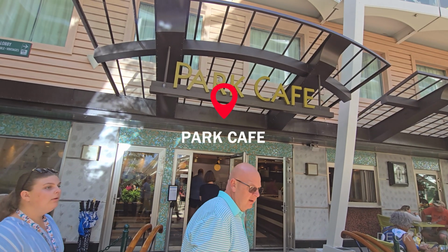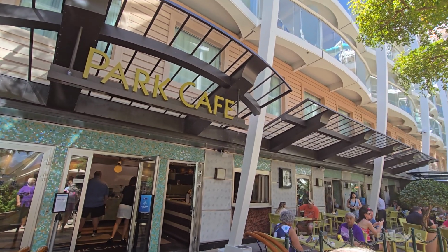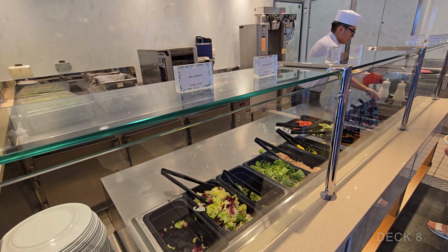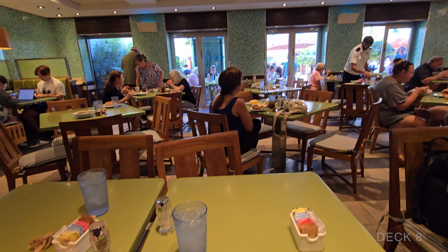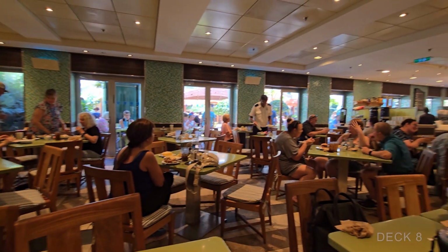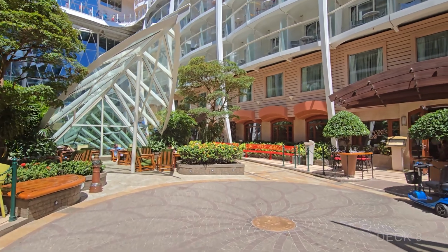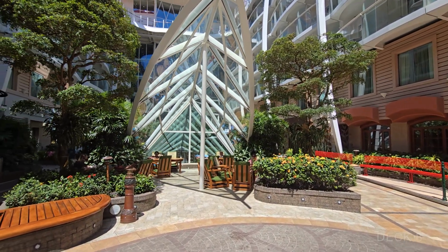Next up is Park Cafe. This is a nice, quick, easy, and free place to eat. You can get salad bar and you can get sandwiches and such. There's also desserts, drinks, various things. It's delicious. And they also have indoor and outdoor seating. And there's a central area with additional seating, and sometimes there's live music out here.